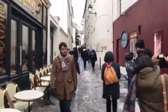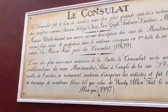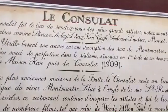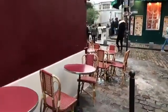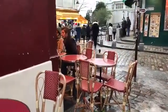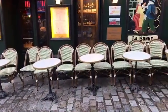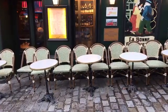another sign here, Le Consulat. They say this is the oldest building in Montmartre. On the second line of the text, painters like Picasso, Van Gogh, Toulouse-Lautrec, Monet would have come here for a coffee. I always wonder, if I had walked through here in the 1800s and seen all those impressionists hanging out, these unknown artists, would I have thought that they were cool? Would I have thought that they were just drunks? I mean, what would I have thought if I was looking right over here and I saw Renoir next to Monet, next to Degas, next to Cézanne? What would I have thought? What would I have said to them? Those are the kind of things that I like to meditate on when I'm here in Montmartre.